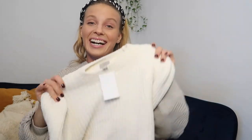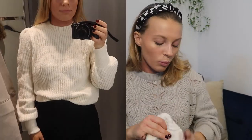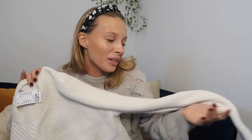Then, would it be an autumn winter haul without a chenille item? No, it would not. So I had to pick up this lovely puffed sleeve knit in chenille. Chenille is the most comfiest, coziest, softest material. It is literally the definition of cozy. And this one has got a high neck, which you guys know that I love, in cream white, a warm color, which is always a winner. It's very easy to style and elegant. And this one was, again, same as the other one, 299 Swedish kronor, about 24.99 pounds.